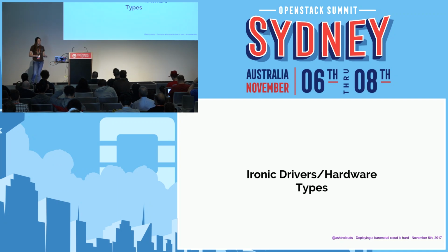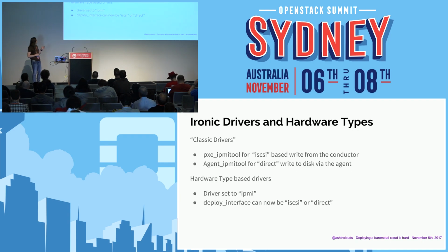Another thing that is very important to note at this point in Ironic is we do have a concept of drivers and hardware types. And we're moving more towards this concept of hardware types. Previously, we had the classic drivers where the name of the driver would tell you how the driver operates and what it does. We would have the PXE IPMI tool, which would use iSCSI to write the disk image out. And then we'd have the agent driver, which would actually download the image and write it out to disk directly on the machine. With our hardware types, that's changed. We now have one hardware type called IPMI, and you can change the deployment interface from iSCSI to direct or vice versa, depending on your needs.